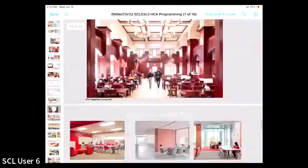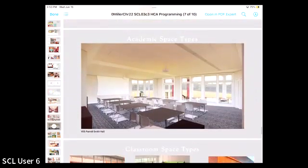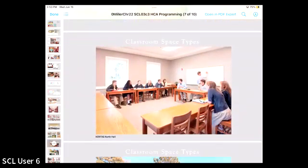Anyway, we talked about space, kind of classroom types. Do you want to be around tables? Do you want classrooms that are open to corridors, as has been mentioned here? Do you want outdoor classrooms? Is it all learning from books, or are there things where people are making things? Are there places for kids to hang out and talk where they're not in classes? So this is a pretty small classroom.